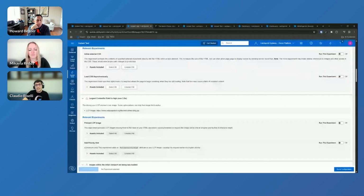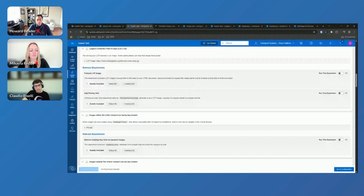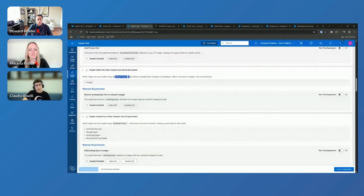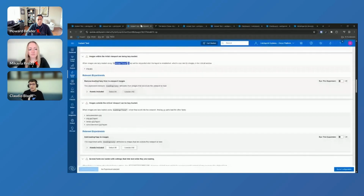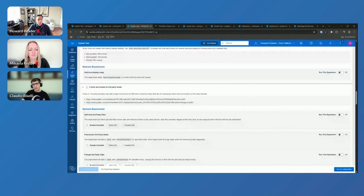Another one, this one, so the LCP is high. So what you can do, you can preload it, you can add the priority to tell the browser, hey, I need it quickly. So what we can do here, for example, is add the fetch priority high, and we can remove, of course, the lazy tag from the same image. And we should probably add this lazy load tag to the images that we do not care about immediately, which are the ones below. There are probably more experiments. I don't want to add too many of those because the output may be messy.